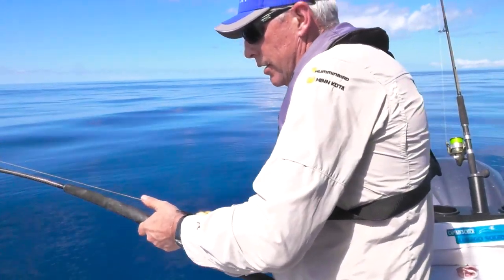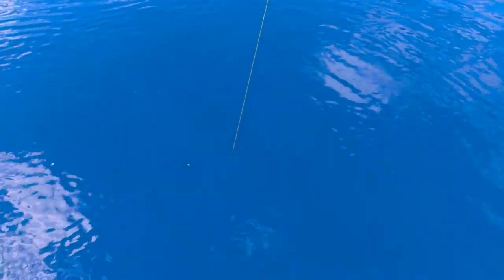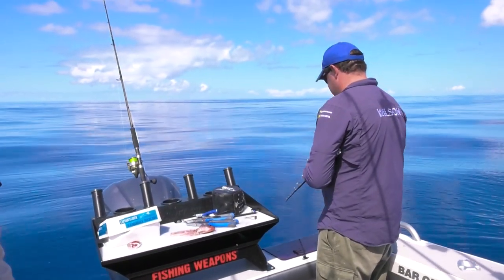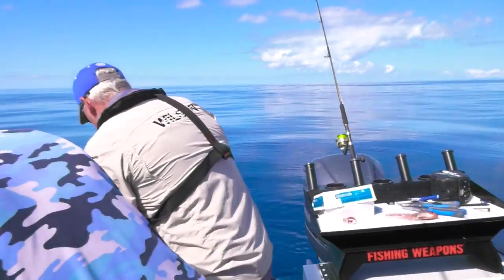I'll get it. This is a big red. It feels like a good fish, Drew. It feels like a big, strong, Great Barrier Reef fish. Come on, Emperor. All right, it's a trevally. A bludger. It's a good trevally, bud. Yeah. Look at it through the water.